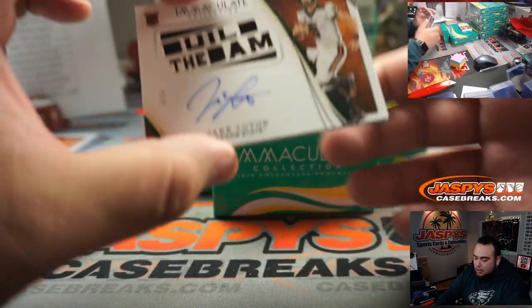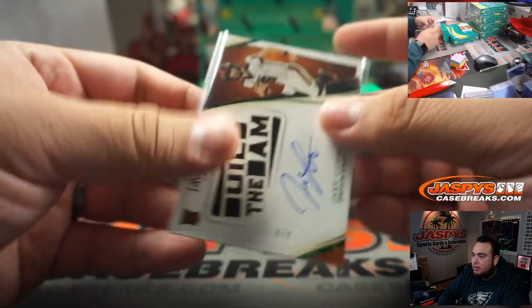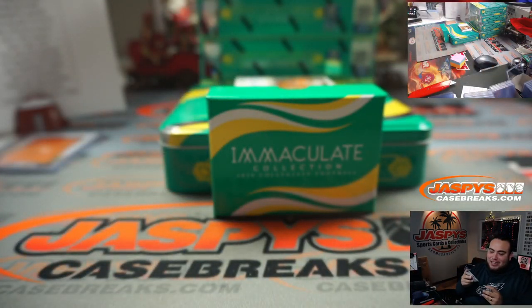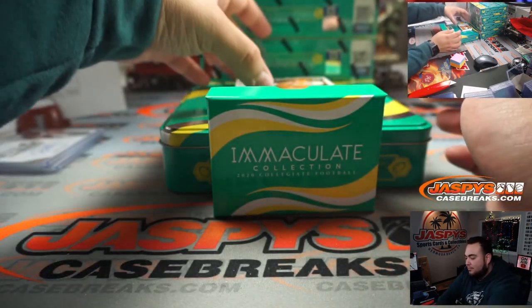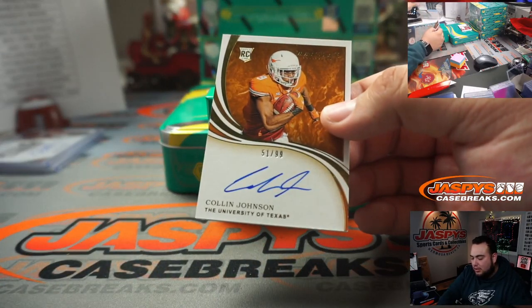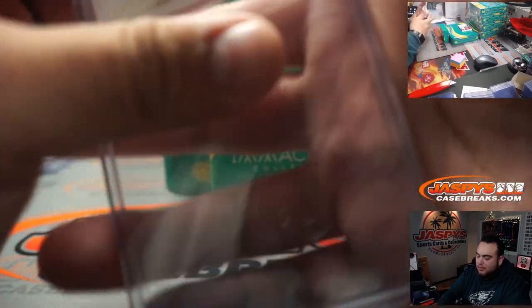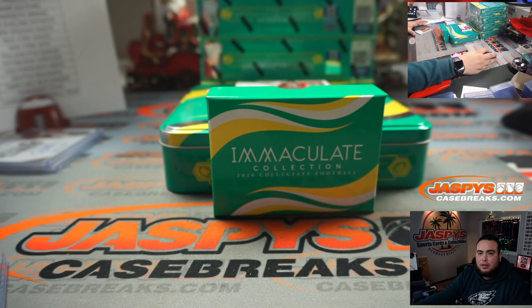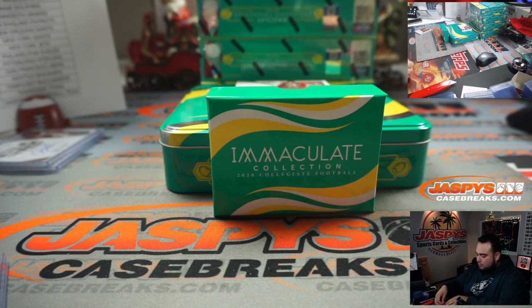All right, we got a little Jake Luton. 3 out of 5. Build the dam. Little beaver. That'll be going to the Jacksonville Jaguars and Gary. Colin Johnson. They're 51 out of 99. I believe Colin Johnson actually is another Jaguar. Hopefully. We can look it up really quick. Yeah, another Jaguar right there. Let's quickly just tag that.